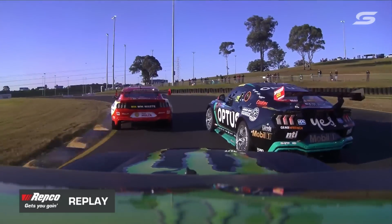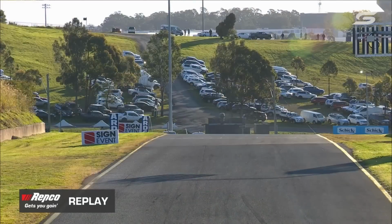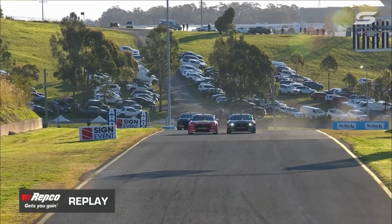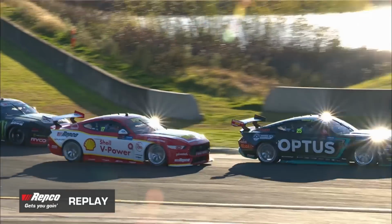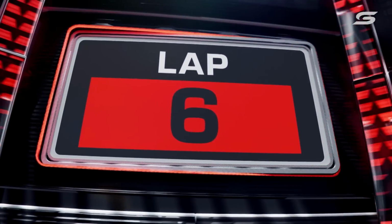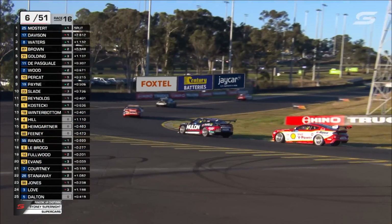There's just a tiny, tiny bit of side-to-side rub. And then by the time they got back down here to turn 6, there was a big enough gap on the exit of turn 5 for Mostert to clear him and grab the lead. That was Anton De Pasquale. We were riding with him, looking at the rear bumper of James Golding.